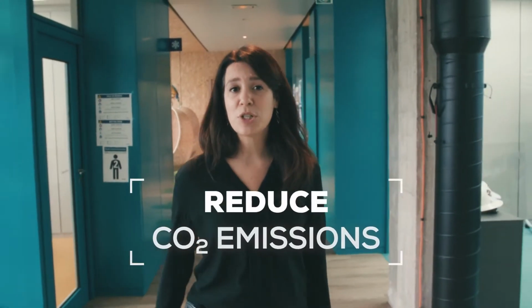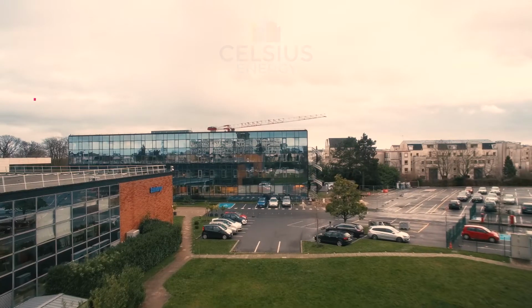Celsius Energy provides heating and cooling for existing buildings and new construction. We supply geoenergy from a small footprint to reduce CO2 emissions, save energy, and increase real estate value.